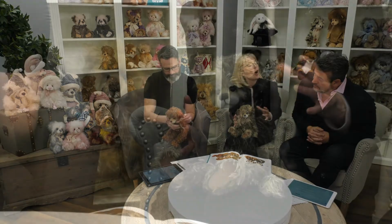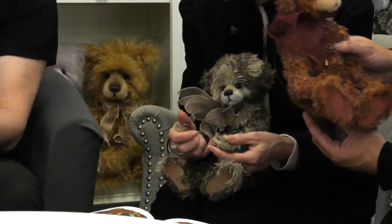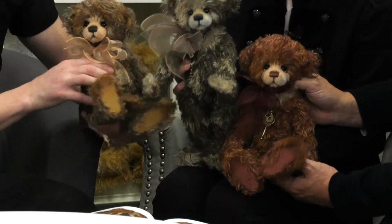So that one is Gershwin. Absolutely incredible. It is indeed. It's got this very sparse mohair, the tipping, but to me, it's really a hark back to the Isabel collection from a while ago. I love the way that it's perfectly proportioned, and he's just absolutely stunning. Let's stand one up and put the team together. So Gershwin, Schubert, there, and Holst.